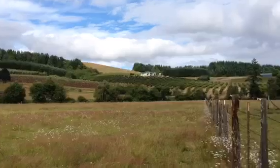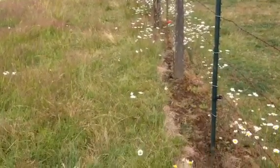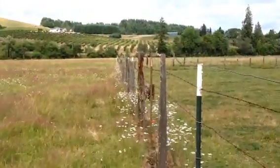But I'm loving this fence line. Look at this oxeye daisy here. Isn't it gorgeous? So beautiful.